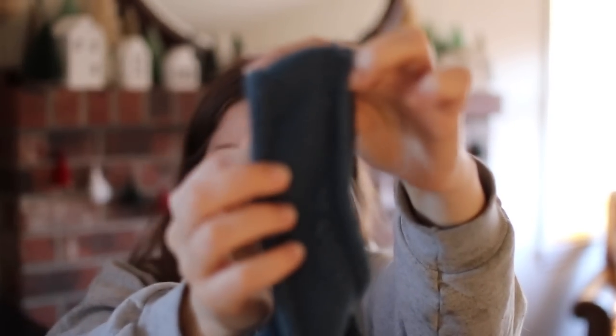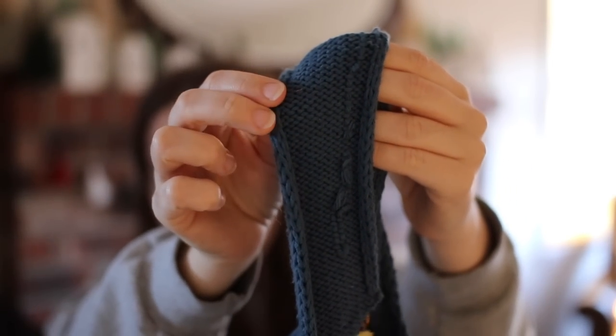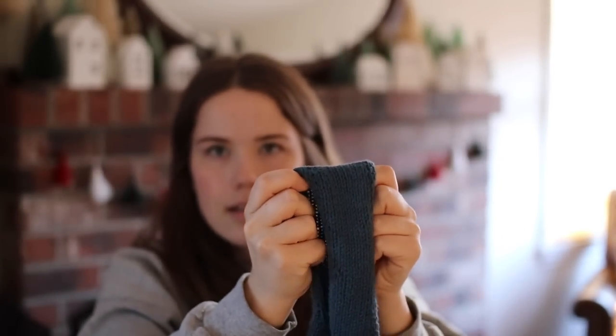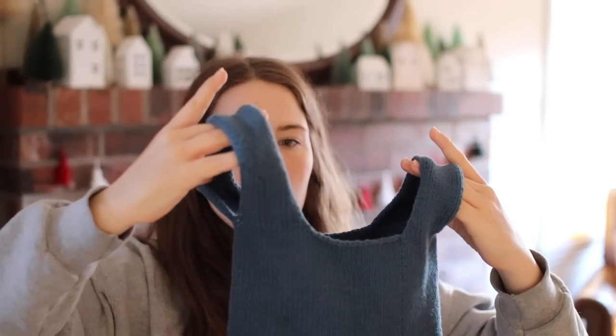which you should be able to see. Yeah, there's an I-cord edging on the straps, which helps it to not roll a ton, but it does still roll a little bit. I think it would be nice if it was knit with a double knit strap to make it super sturdy and not roll as much. So maybe if I made this again, I would do it that way.